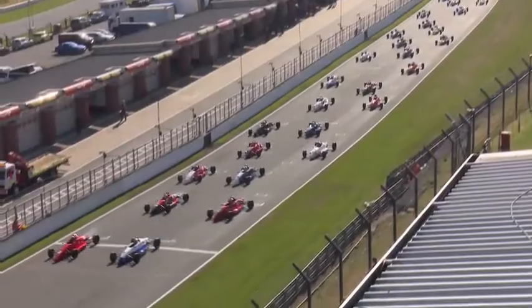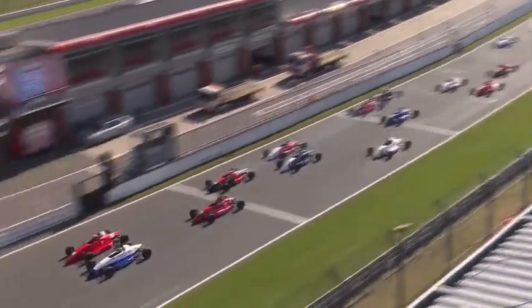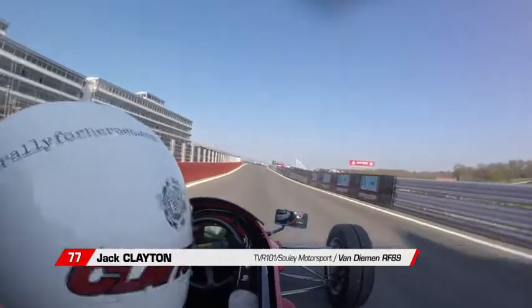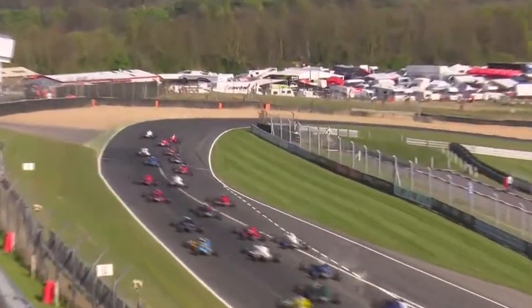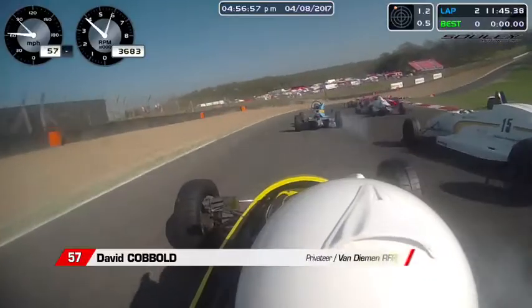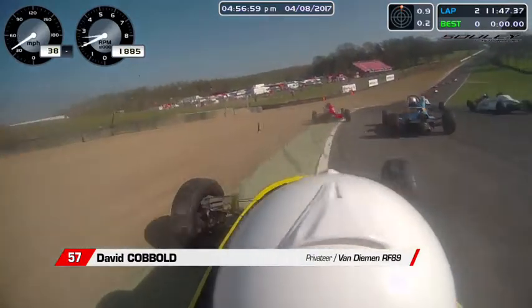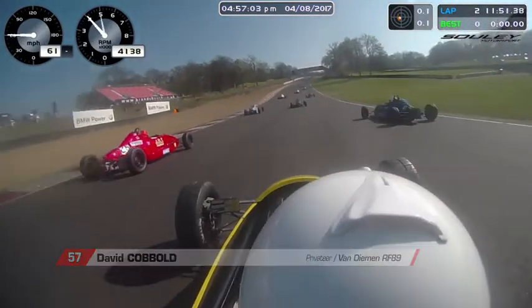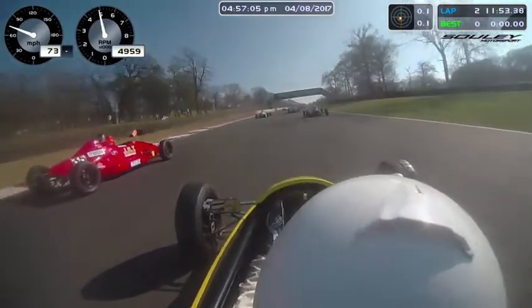Right, let's get underway once again. Good start once more from Stephen Daly and from Luke Williams as they head towards Paddock. Jack Clayton, meanwhile, the safest place to be, starting from pit lane. Up towards Paddock, it's Luke Williams who will lead. Daly in second place, heading through, and there's contact already. That's John Svensson, gets a tag from somebody, does a complete 360, but faces the right way, and foots the floor, and away he goes again.